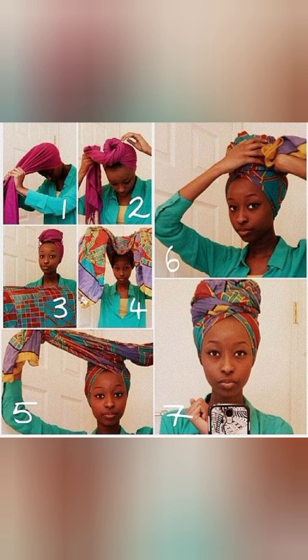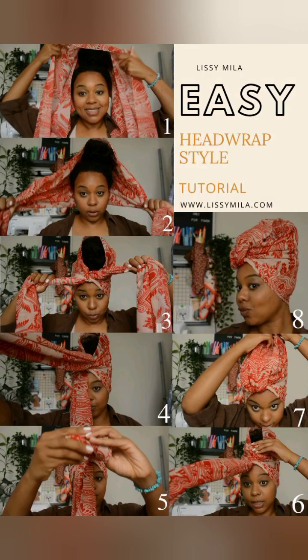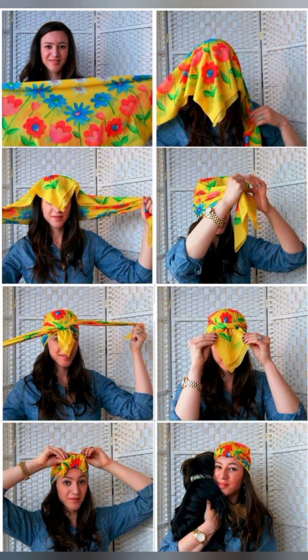You can see how gorgeous and beautiful these head wraps are looking. These are different ways you can wrap your head, your scarf, your idili, to look gorgeous, to look beautiful. You want to go for that event, you want to go out, you want to look simple, or you want to look classic and gorgeous. These different head wrap styles are for you. This video is loaded with different styles in which you can wrap your scarf.